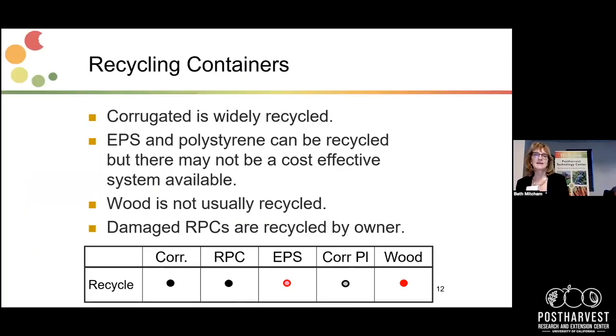So, of course, recycling of containers is something that we're very interested in, and because of sustainability, corrugated is pretty widely recycled today. The polystyrene and expanded polystyrene, they say that they can be recycled. I'm not up on the very latest on that, but the last I heard, it requires a very specialized process, and I don't know how readily available that is, or if it's even cost effective. Generally, wood is not recycled, but RPCs are. So if an RPC becomes damaged, so it can't be used anymore, it can be recycled by the owner of the RPC.